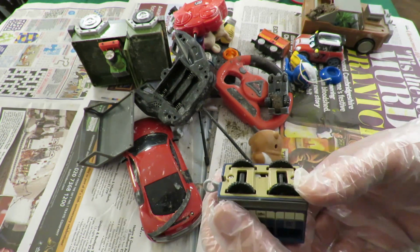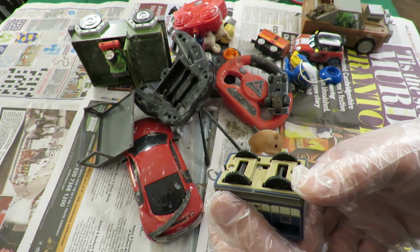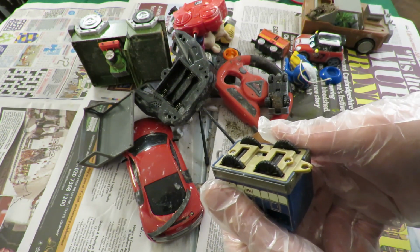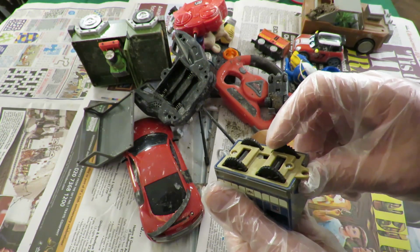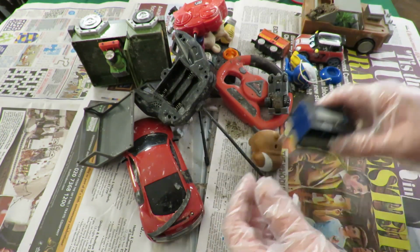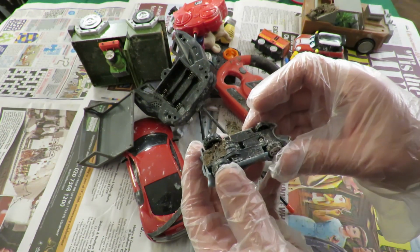Okay, what's that one say on it? Thomas. 2018, Gullane Thomas Limited, 2016 Mattel. You might notice I've got gloves on. I think that's just dirt, to be honest.